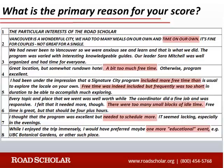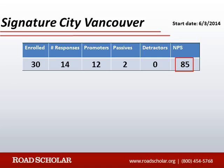So prior to the next departure in June, a few lectures were moved to the evenings and the itinerary was changed to include select free time blocks during the afternoon, immediately following museum visits. And as a result, in the evaluations for June, there was no mention of free time, nor a need for additional programming, and not surprisingly, fewer passives and a much higher NPS. So hopefully through this example, you can see how the Net Promoter Score can be used to improve program quality.